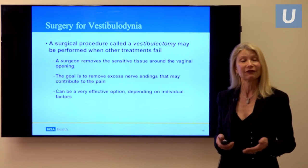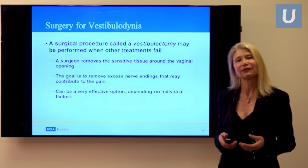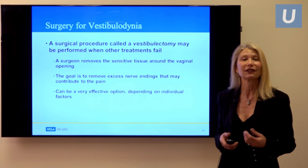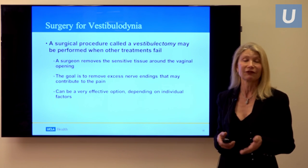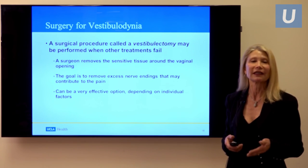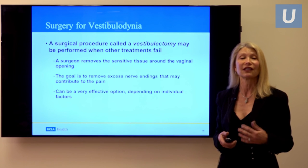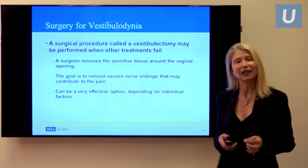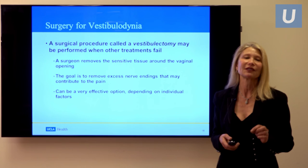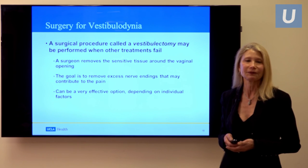Surgery seems like a quick fix. Why not operate all the time? Well, first of all, it has to be localized to the vestibule of the pain. But second of all, vestibulectomy may cause more pain in certain situations, so the doctor has to be very sure that this is appropriate for you. And in general, whenever we're proposing surgery, we want to make sure that you've tried other reasonable treatments and that they haven't worked. And then we can remove the sensitive tissue, the hypersensitive tissue, I should say, around the opening of the vagina to remove what may be excess nerve endings that contribute to the pain. Unfortunately, in one individual, we cannot take a biopsy and say, you have excess nerve endings. So that's why we need to make sure that this is the right surgery for you.